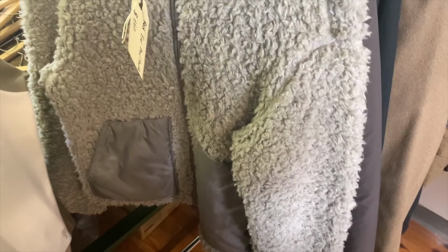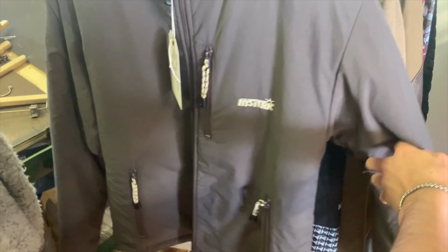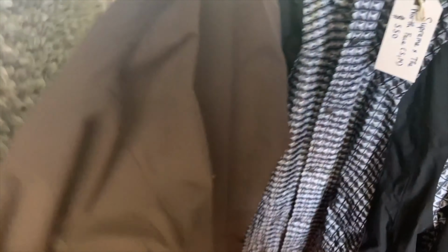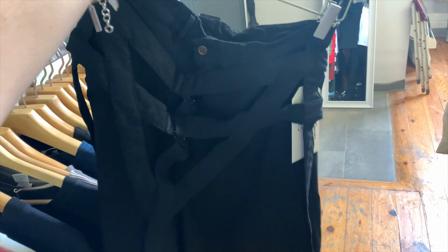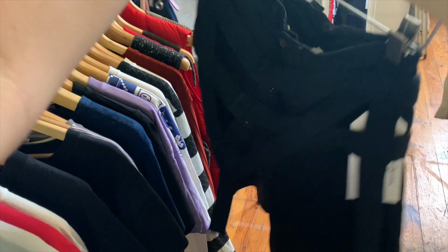At the pop-up right now, got this beautiful Paul Smith fleece fall winter and then also this Hysteric Glamour jacket with the fleece inside. It's got this kind of purpley zipper with these gray out round, very fire. Got these CDG bondage shorts, very fire. These are super clean for a pair of shorts.